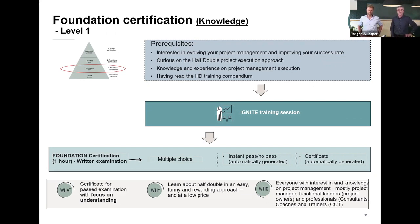And as said, what does it mean to be Half Double foundation certified? It means that it's all about knowledge. I understand Half Double, so I have studied it. That's what it's all about. If you look at the prerequisites or criteria that you need to fulfill, it's mandatory that you study the compendium. And then of course it will be to your benefit, definitely, if you have some broader knowledge and experience practicing project management.